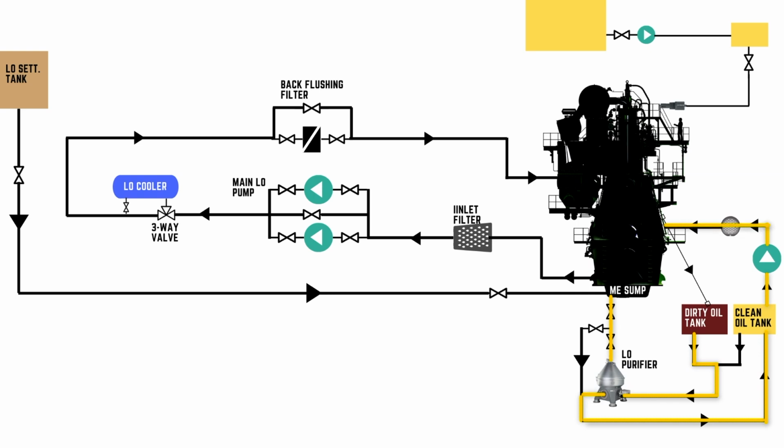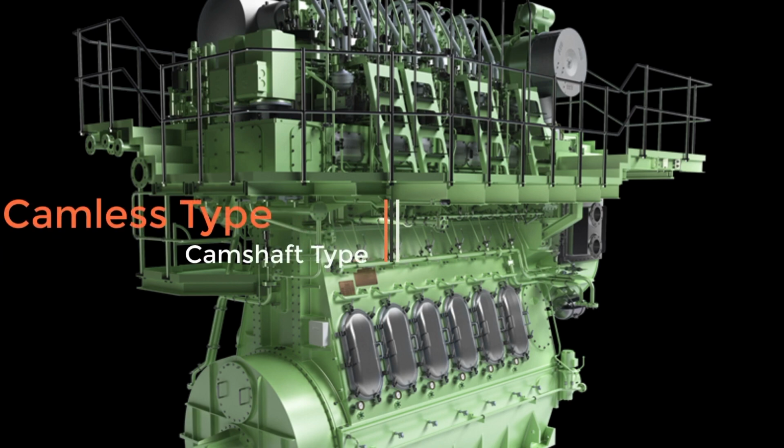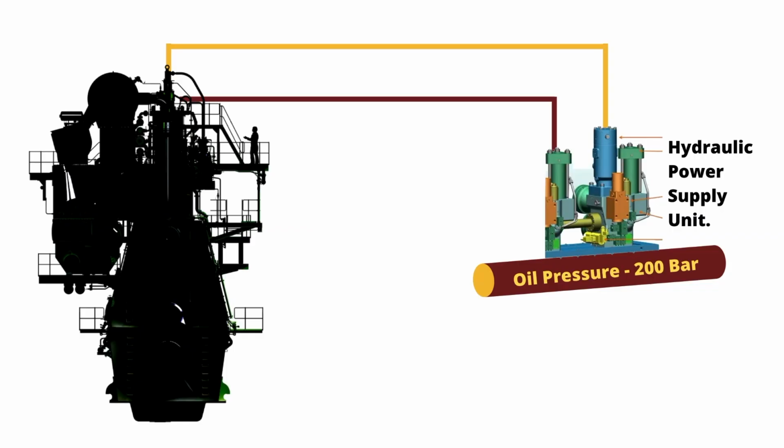The main engine lubrication system also has a subsystem which depends upon the main engine type, whether it is camshaft type or camless. In camless engines, a branch from the lube oil inlet to the main engine is provided to the hydraulic power supply unit, or the HPS. The function of the HPS is to control the fuel injection and exhaust valve actuators hydraulically and also drive the cylinder lubrication unit.